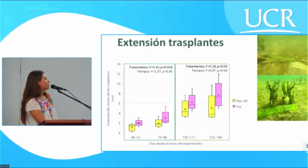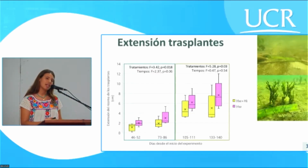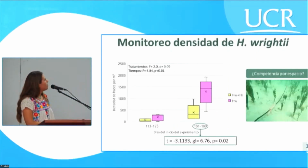On the other hand, the extension of the transplant exceeded the parcels with the treatment of just Halodule, because the Halodule can survive the extreme conditions provided by these rhizophytic algae with constant waves or the tide, and they were not able to extend them.